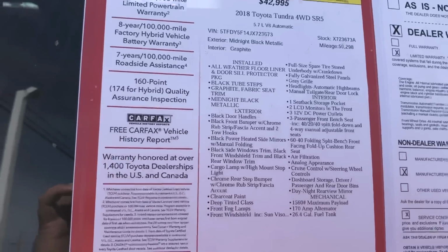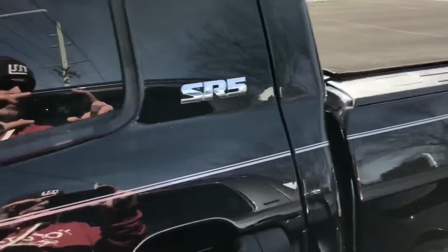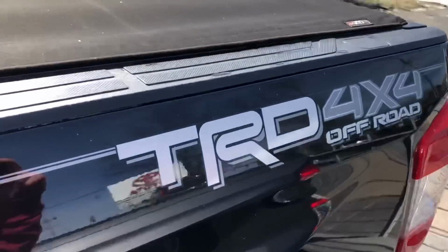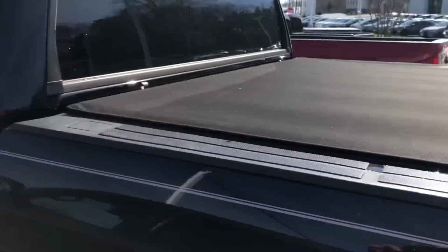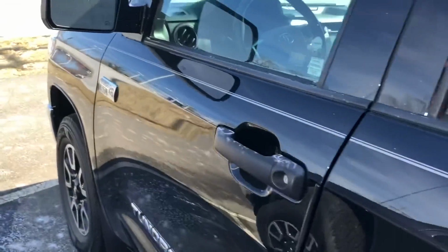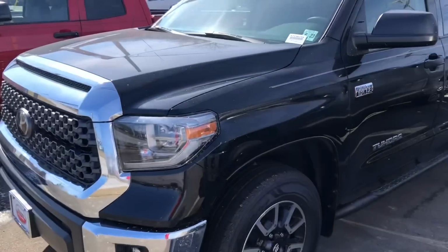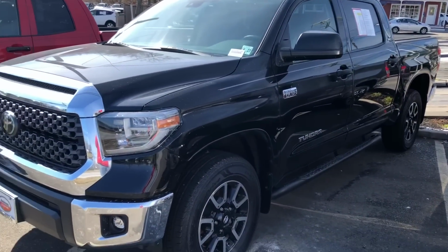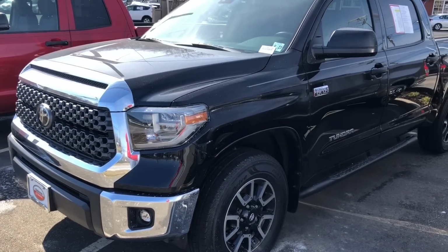Black exterior, graphite interior. So the graphite interior is cloth. You probably can only see me there. I'm sorry because of the sun. But a nice interior. SR5 TRD off-road. It has the bed cover on it, the tonneau cover. A nice, you know, pretty much plain Jane truck here, but this is the most popular truck you can get in this area. SR. The only difference is the more popular truck is the double cab version. This is the SR5 TRD off-road.